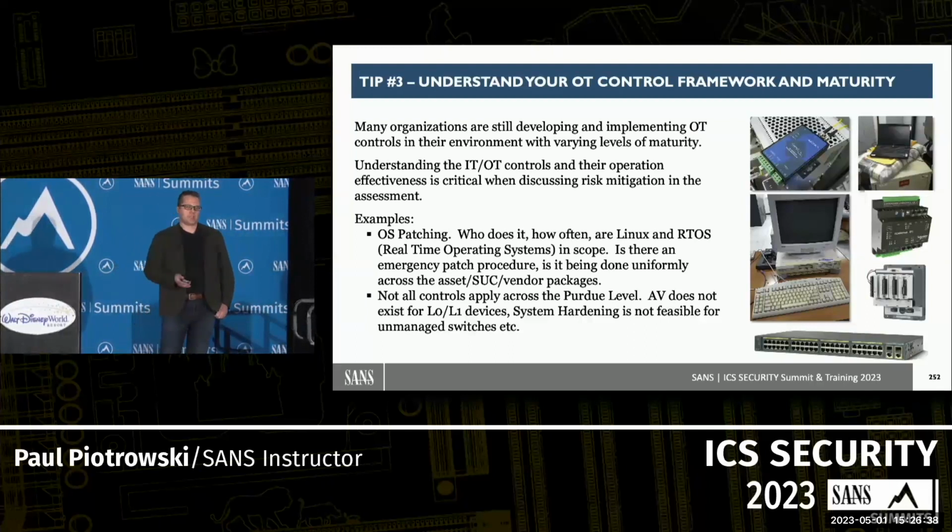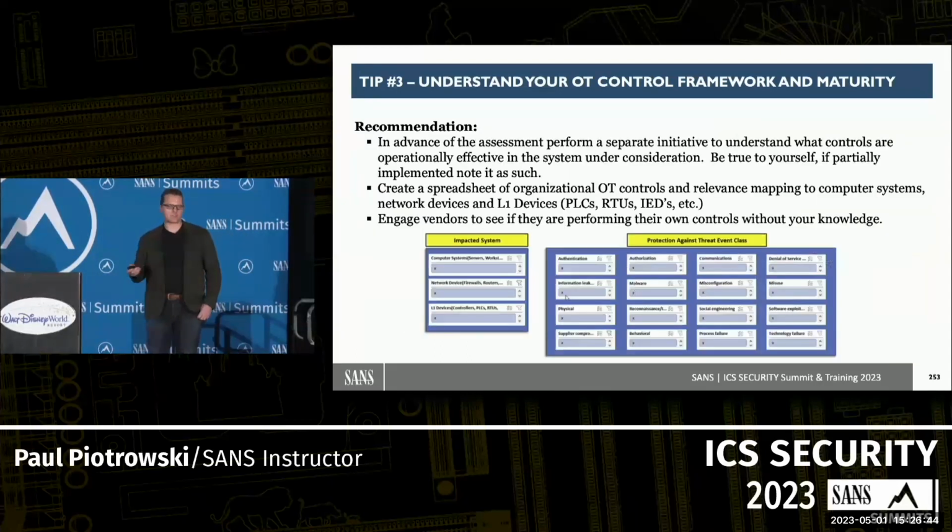And you have to understand the control framework with respect to different controls across different zones, right? So certain zones don't have applicable controls. So if you have an unmanaged switch, your AV controls, you can't system harden an unmanaged switch, right? A PLC, you can't do an OS patch.